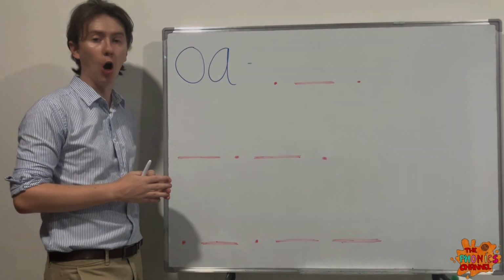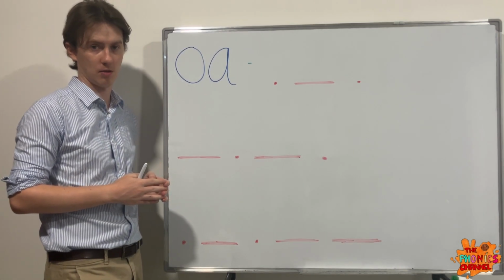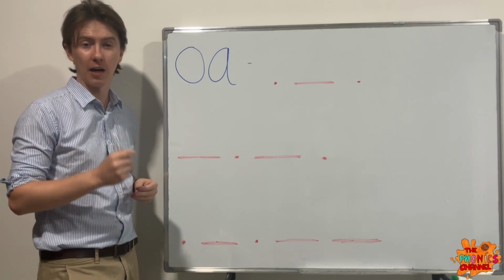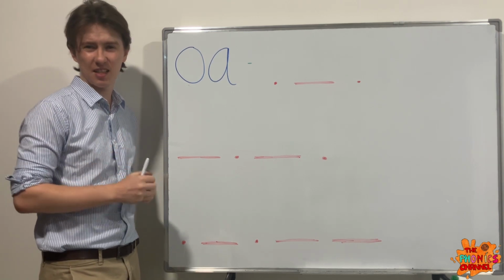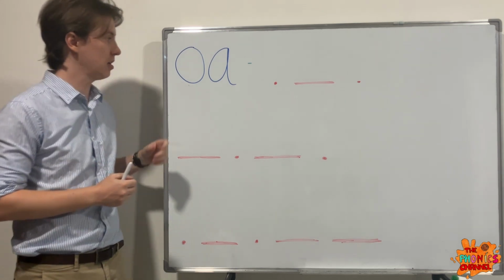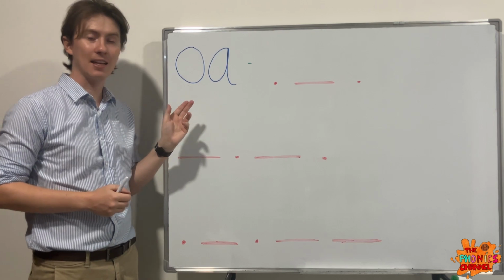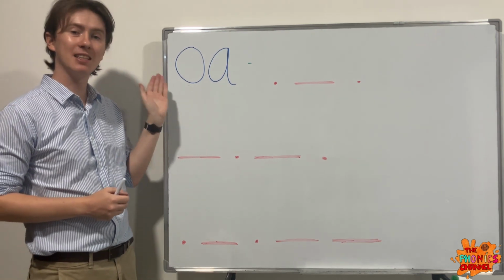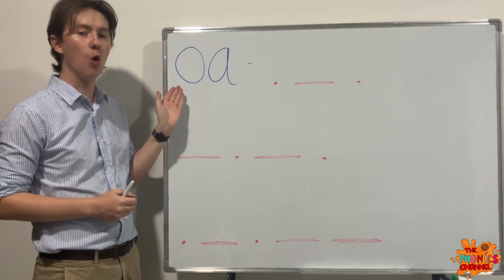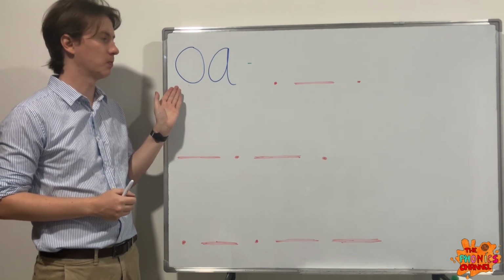The long O vowel sound. Okay, so the next 3 lessons we're going to be focusing on a long vowel sound O, and there are 6 different sounds which can make the O sound. Okay, so we've got the O and A letters together in words can make the O sound. O, O, O. Everybody say O at home.